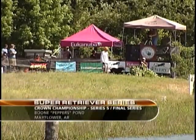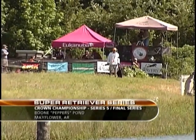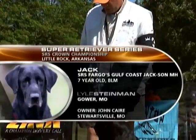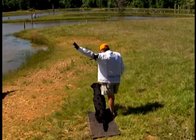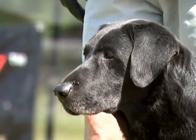Here we are in the final of the Crown Championship. We know the handler who's going to win it all. It's Lyle Steinman, but the real question is, which dog, with one dog remaining? Jack. Totally different deal here, man. I'm going to tell you, what you've got here is a well-oiled, incredible machine. And why did you pick this dog to win it all as we watch his run?